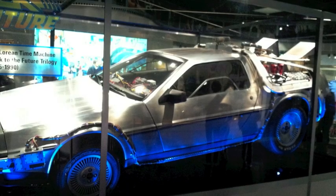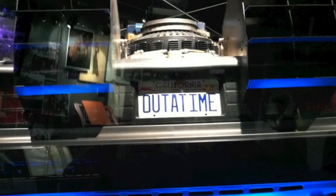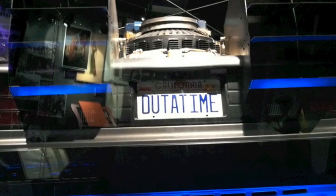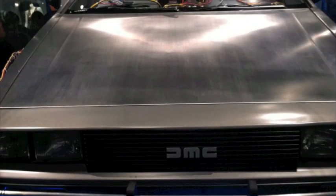This is the Back to the Future show car from Back to the Future 1, 2, and 3. It's on display down the lower lot in the Universal Experience next to Transformers. Check it out. Along with this, they have a lot of other cool memorabilia from different movies.